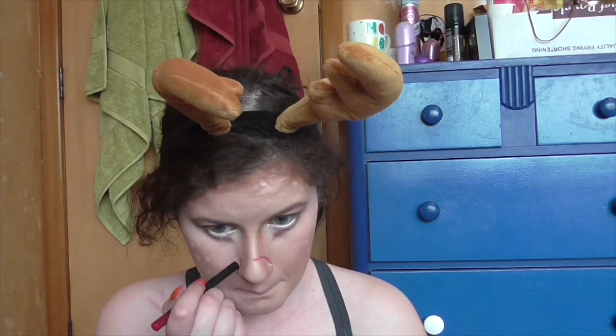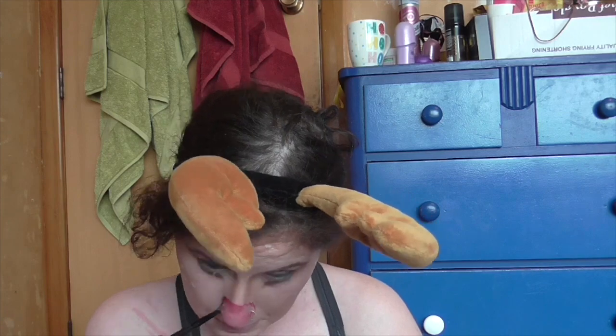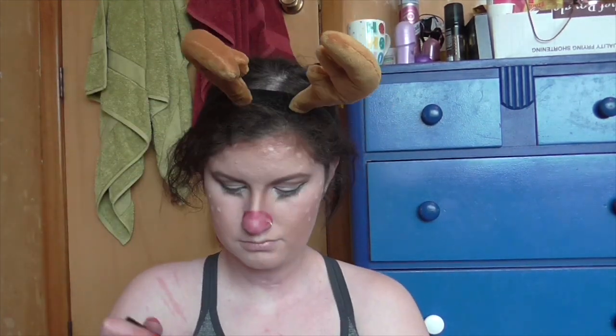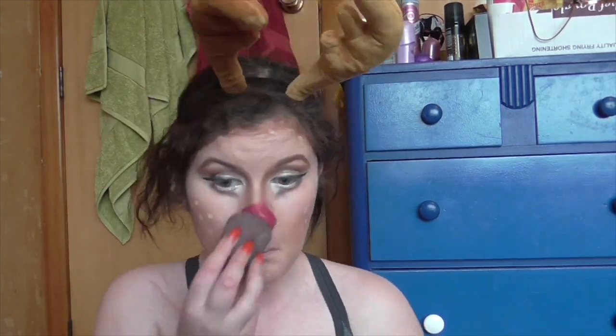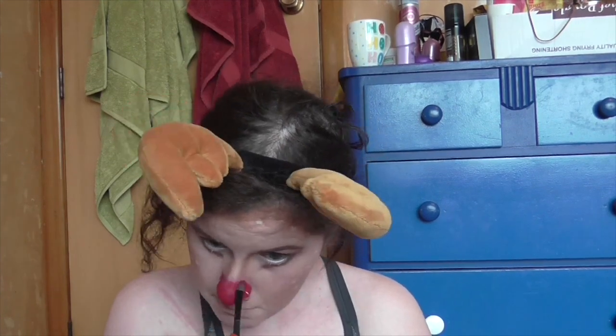I mean, there's not much left to do on them anyway, except for maybe just blending everything a little bit more and doing some lashes. But I'm gonna move on to my nose. Taking some red eyeshadow to set that all. Now that everything else is coming together, I look a little less crazy, kind of, marginally.